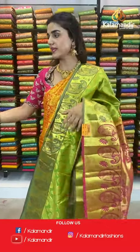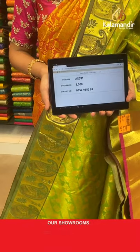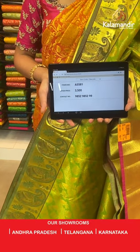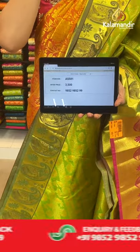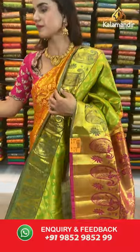The item code for this saree is, please note down, AS581, and the actual price is the offer price, which is 3500. Take a screenshot and send to the WhatsApp number 9852 9852 99. On to the next saree now.